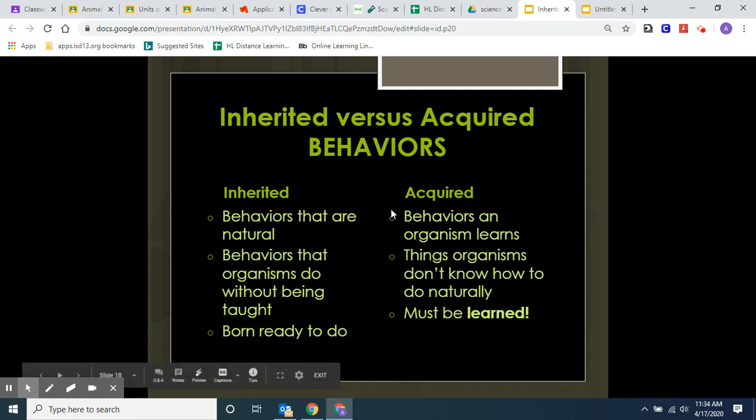Acquired behaviors are behaviors that organisms learn, things that organisms don't know how to do naturally. And like I said, they must be learned. So, for example, riding a bike is something that you had to learn. It's not an inherited behavior, right? You weren't born knowing how to ride a bike. You had to learn how to ride a bike.